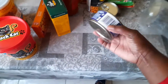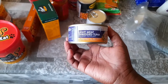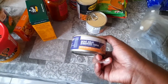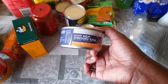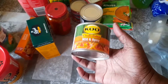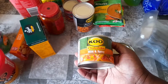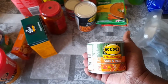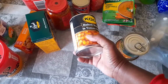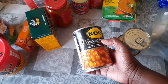Then Mrs. Teen Stuff. Let's go over the tins. I bought some light meat tuna, shredded tuna. It goes with macaroni. Sometimes I just make a tuna mayo with it. Then with this one I bought two. Then the Koo chakalaka, I really love them, mild and spicy. Even though I feel they are too chilly, I bought four of these ones. Then over here, I have some Koo beans. I bought two because it was just a top up. I don't really use the tomato Koo beans a lot.